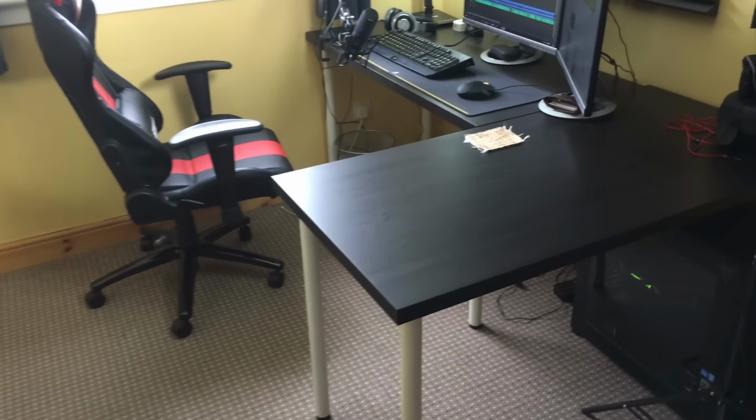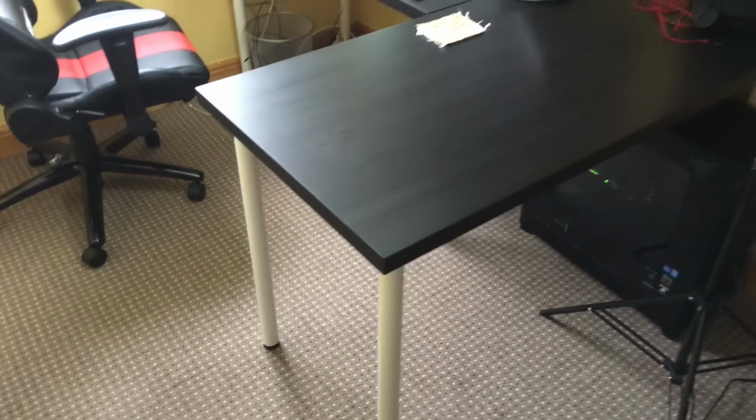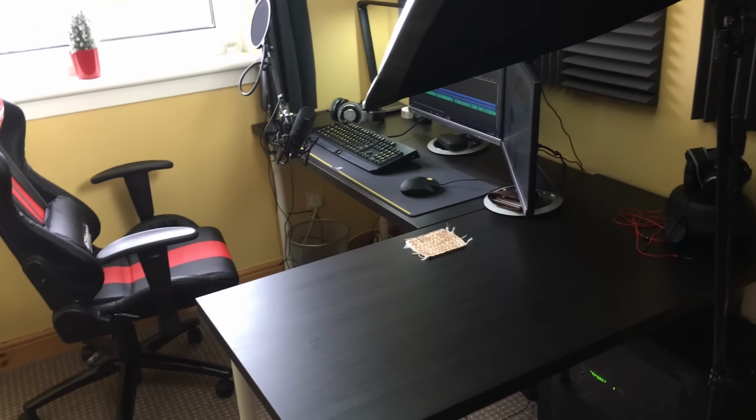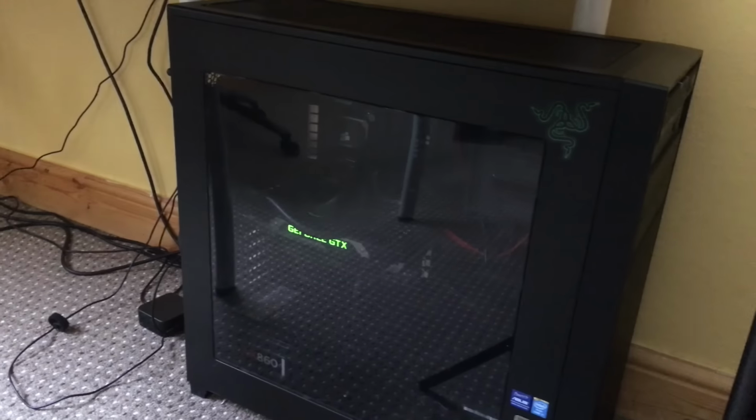All right, so as you can see, I've got this dual desk table setup. These desks are tables, because they're not even desks, they're just two tables that I ordered from IKEA. They were super cheap, they were super nice, so I thought, you know what, might just as well. So those are my desks, and underneath, you see my computer right there.